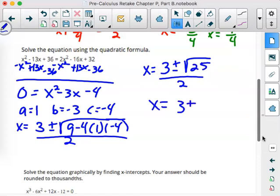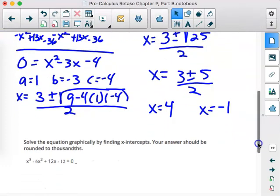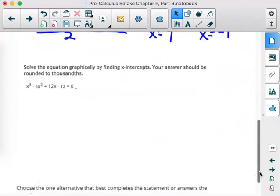And 3 plus or minus 5 divided by 2 again tells us these are two solutions we can find. 3 plus 5 is 8, 8 divided by 2 is 4. 3 minus 5 is -2, and -2 divided by 2 is -1. And we have it. And again, could have been found by factoring. And if you had time to go back and check your answers, that would be another good way to check besides using the graphing calculator.